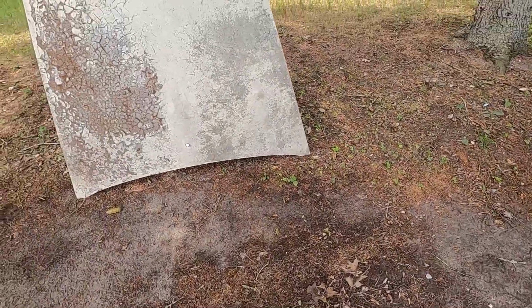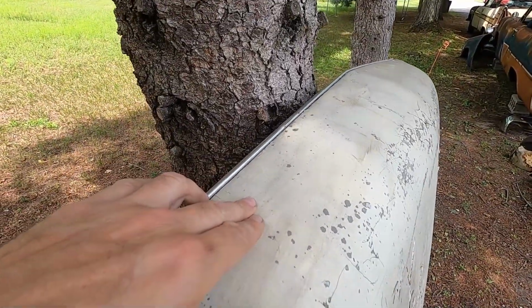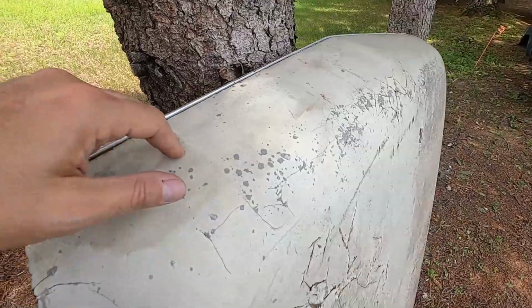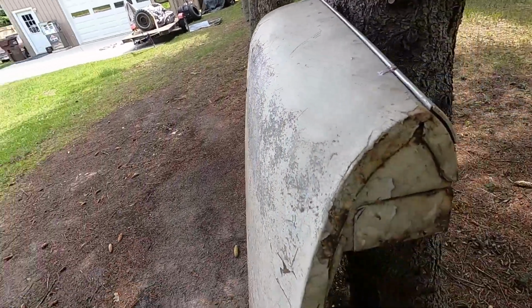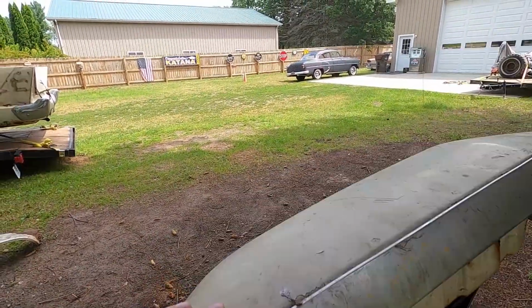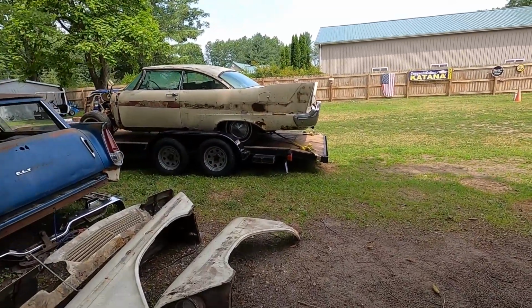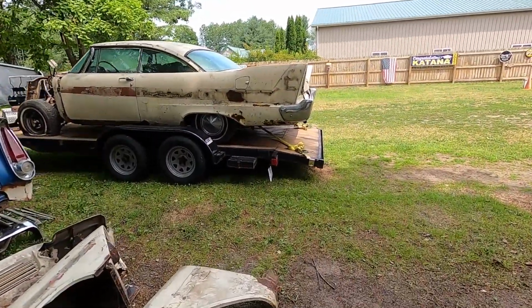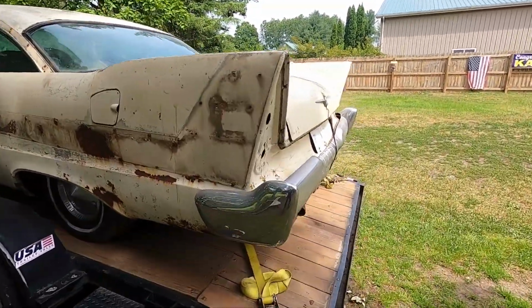And then you see the hood over here. That's the original 57 hood. It does not have the Plymouth letters in it though, so somebody had filled those in at one time, did away with the letters on the hood. Kind of sucks, but other than that, the hood's in good shape. It's definitely a usable hood. We just have to get those holes back in there for the Plymouth letters. But yeah, the car's pretty complete. It appears to be all there. So we'll see what happens with it.